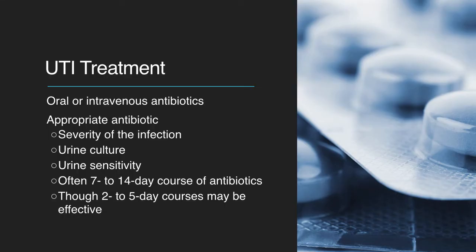As far as treatment is concerned, oral or intravenous antibiotics, depending on the severity of the infection. We have to select the appropriate antibiotic based on the severity of the infection, what the culture is growing, and the sensitivities. Often they'll run a 7 to 14 day course of antibiotics, although they have found in evidence-based practice that with certain antibiotics, a 2 to 5 day course may be just as effective.